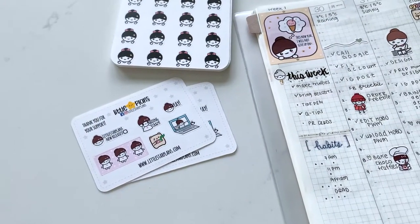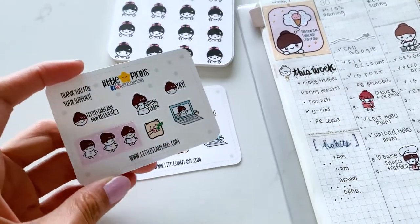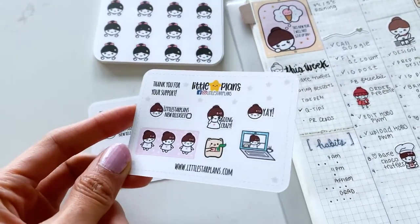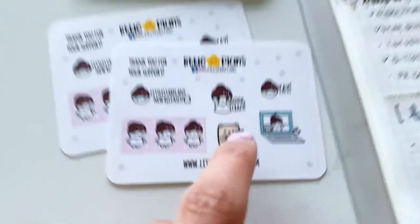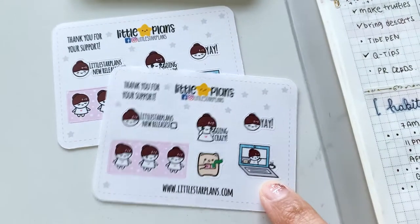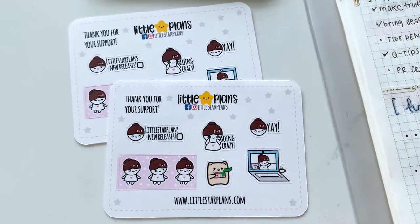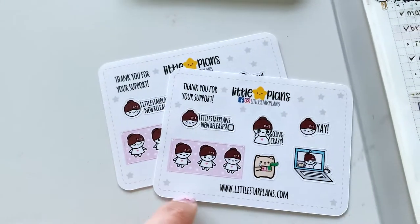I just want to show you some of the upcoming new releases, and that is our new January order freebie, which you find when you place an order in January. You'll get this freebie, it'll be included. I decided to include the going crazy, and I also want to include the Mimi work sticker, the laptop, along with the Mimi washi sticker, and currently it is in pink.